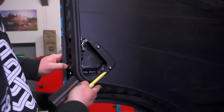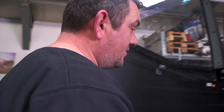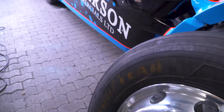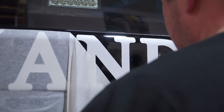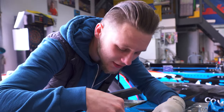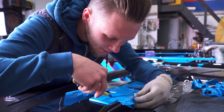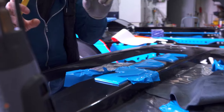Look at the holes. It was 20 kilos, he told me, 20 kilos lighter than the original door. That's a lot for a door. Such a nice badge. Look at that. Man, precision work. Looks like 3D.